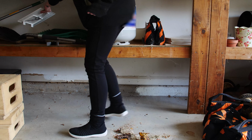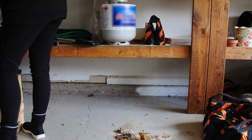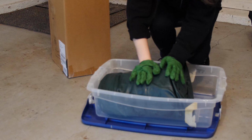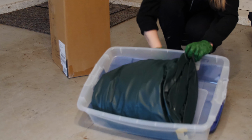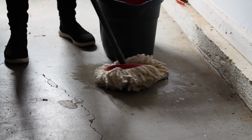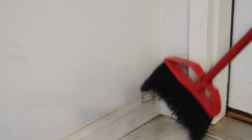You want to be sure you organize storage items and keep them off the floor. You can consider using plastic containers rather than cardboard boxes. Mice and silverfish can hide in cardboard more easily than plastic. Vacuuming, sweeping, and mopping the garage regularly is a great prevention technique. This helps eliminate food crumbs, spider webs, and their eggs.